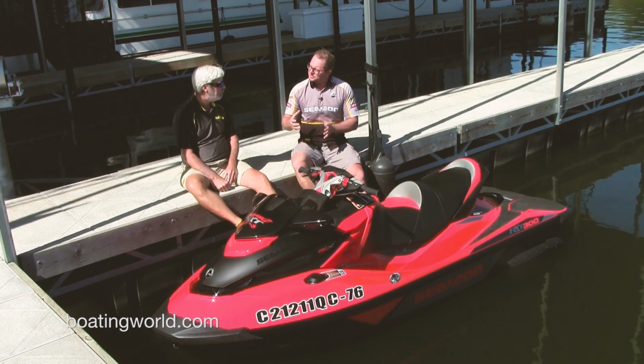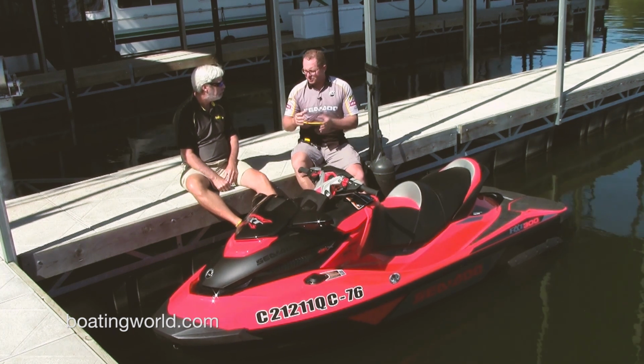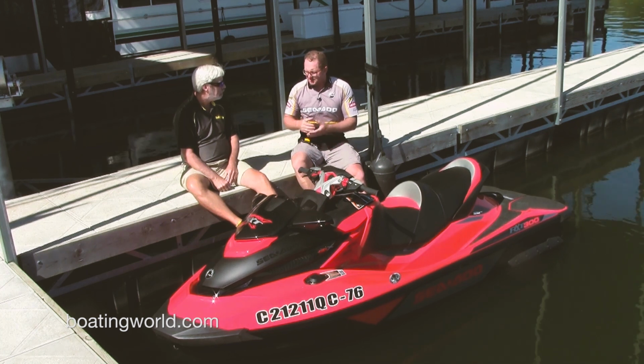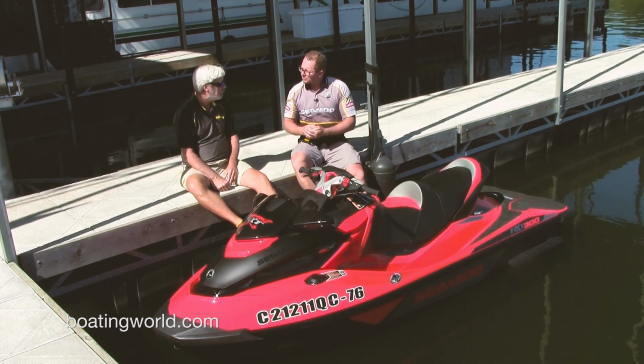It almost feels like a two-seater sometimes when you want it to. But when you're in rougher water, the extended surface helps with high-speed stability. And then the material is ultra strong on this machine as well.